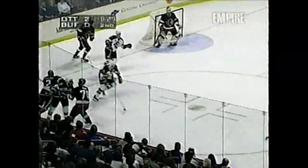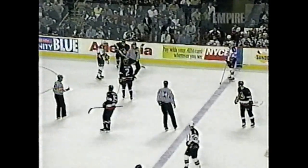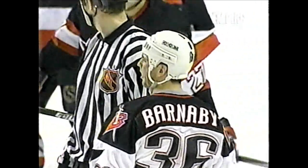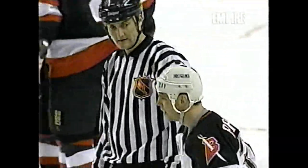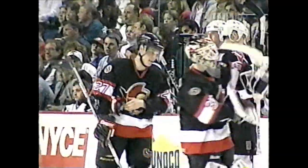Now May crashes into his check. Galley cleared and gone, and May fired it wide. May chipping it back along the wall again. Barnaby knocked down his check. Barnaby's going to get a penalty here. We're taking down Lokinen. Now Barnaby overly aggressive with his stick, and will go to the penalty box. They're calling it 2 minutes for slashing.